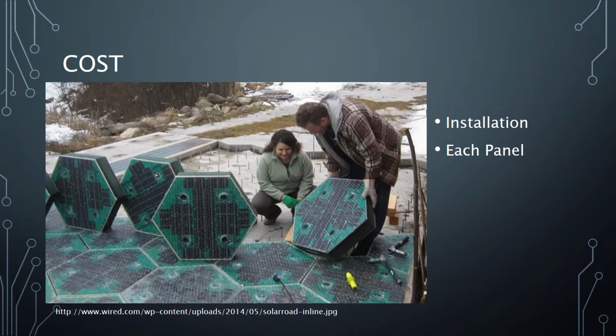This photo shows you the approximate size of each solar panel. You can imagine about how many of these are required to build one road, let alone an entire network of them. Now consider the fact that each one costs around $7,000.